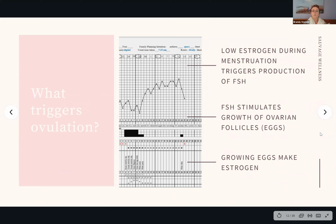I want to take a second to talk about what exactly triggers ovulation. Why does it happen? What allows it to take place? The first thing that happens is we have low estrogen while we're on our periods. While we're on our periods, estrogen is the lowest it will be all cycle long. This low estrogen level triggers the production of follicle stimulating hormone, or FSH. FSH will then stimulate the growth of ovarian follicles, or eggs. As the eggs begin to grow inside the ovaries, those eggs will make your estrogen. So maturing eggs are making estrogen in preparation for ovulation.